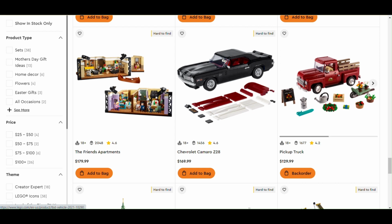The pickup truck, I know this one had a lot of issues. People were complaining about color variations of the dark red. Sets would come, and different pieces, different elements would be slightly off in color. You'd have different shades, and hopefully that's not as big a problem anymore. I think LEGO tried to fix it.